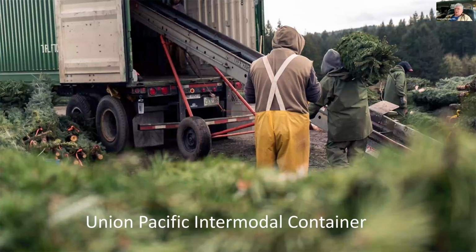This is an interesting one. This is a Union Pacific intermodal container that they're loading again with a conveyor and Christmas trees. So, yeah, are these going overseas? You know, that's very possible with an intermodal container.